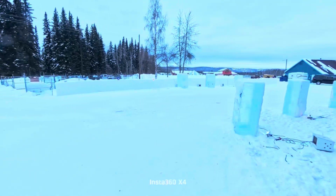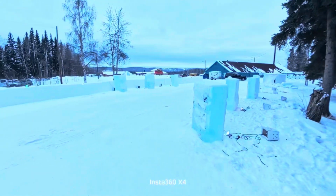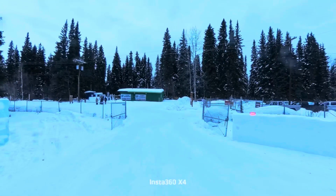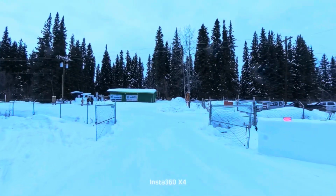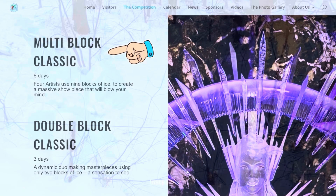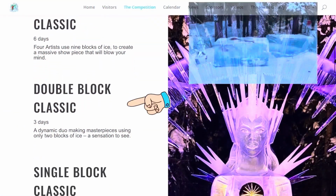The right side led to the public warm-up building, and the left side led to the ice sculpture competition area. This competition had many different categories. Some used multiple blocks of ice provided by the organizers and produced the largest and most spectacular sculptures here. Some used 2 blocks or just 1.